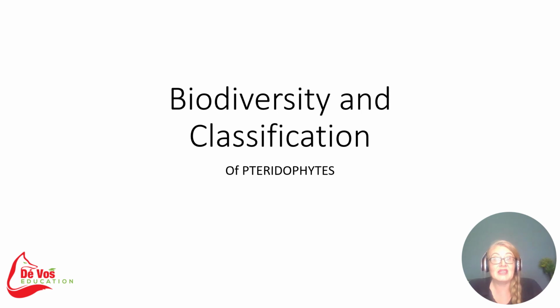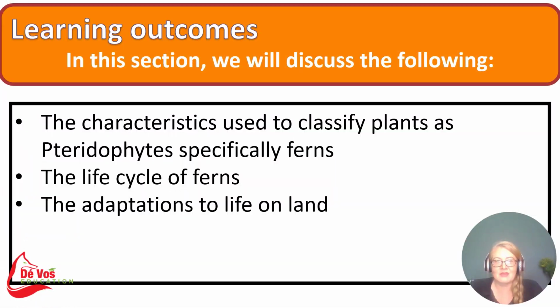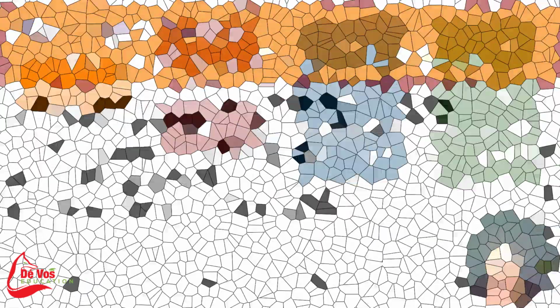Today we're diving into the world of pteridophytes. They're like the cool cousins of plants, and they have a few unique classes we're going to explore. So for our learning outcomes, what we need to do for today is understand the characteristics used to classify plants as pteridophytes, specifically referring to ferns. We have to look at the life cycle of ferns and the adaptations of ferns to life on land.